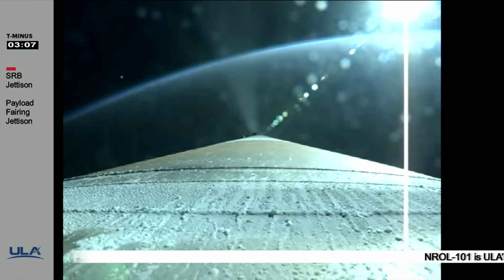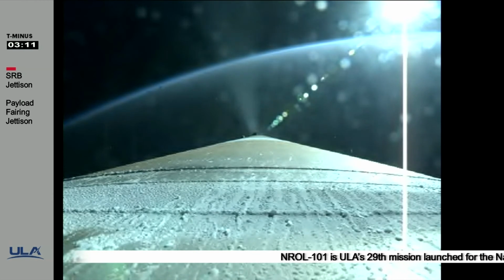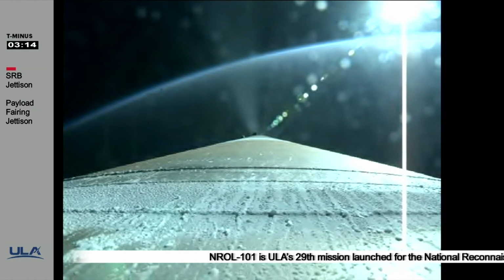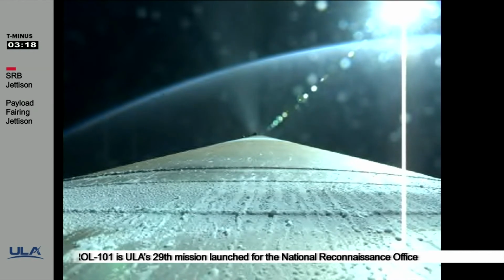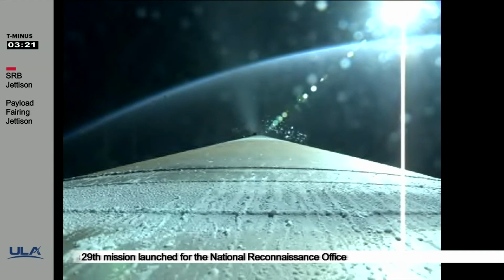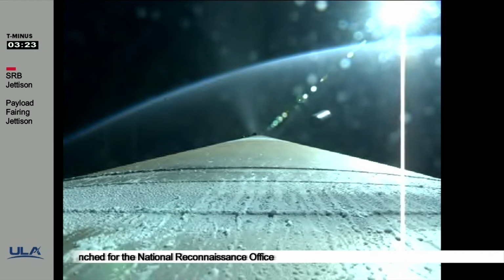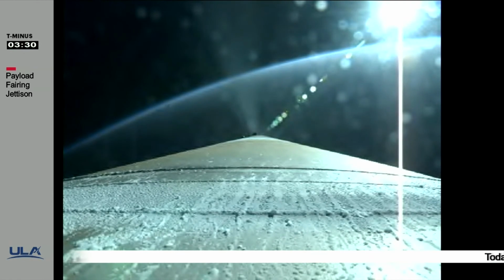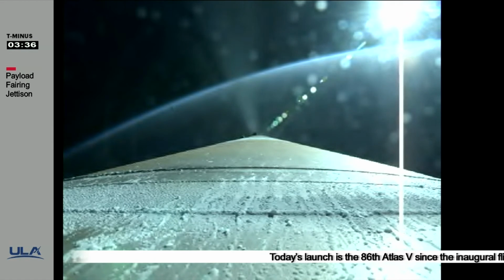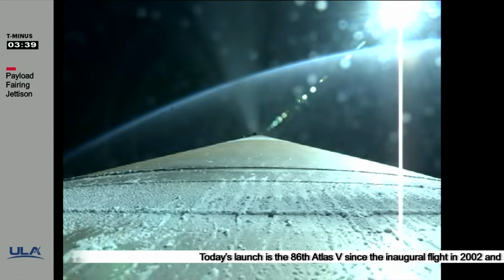We are now 3 minutes into flight on the L-101 mission. Atlas is now 66 miles in altitude, 125 miles downrange, traveling at 7,500 miles per hour. We're now throttling down in preparation for payload fairing jettison. And we've had successful payload fairing jettison and successful CFLR load deck jettison. Atlas is throttling back up after the separation events.